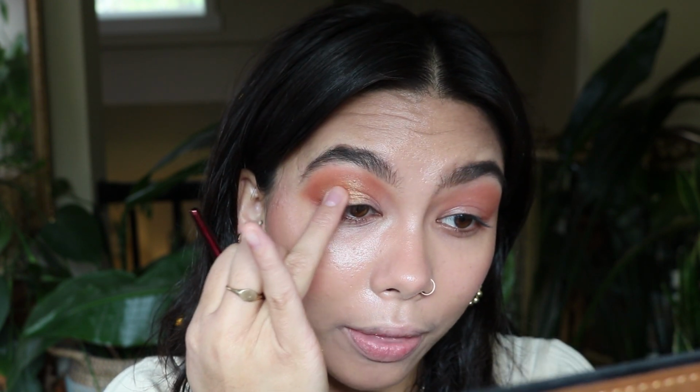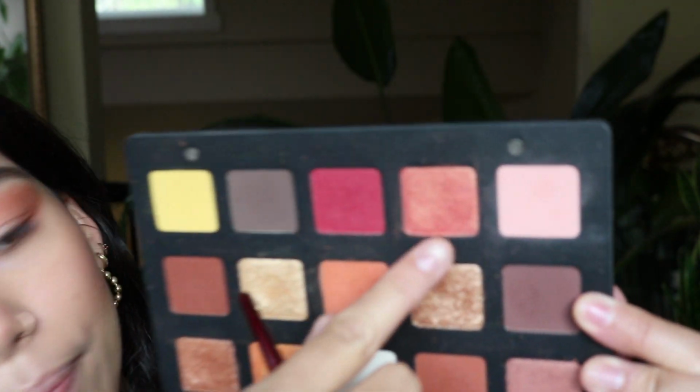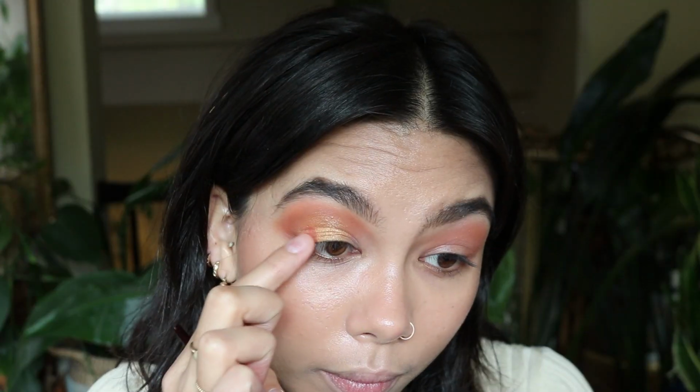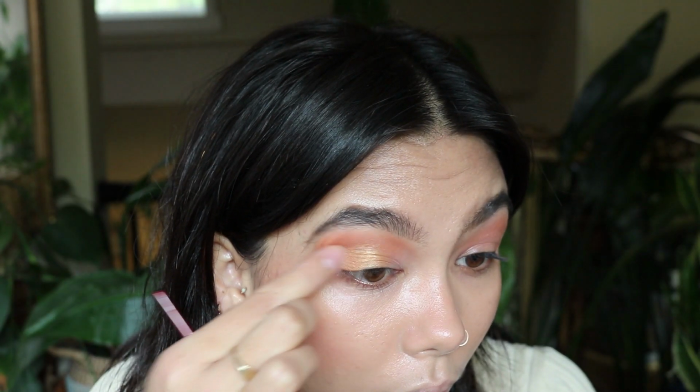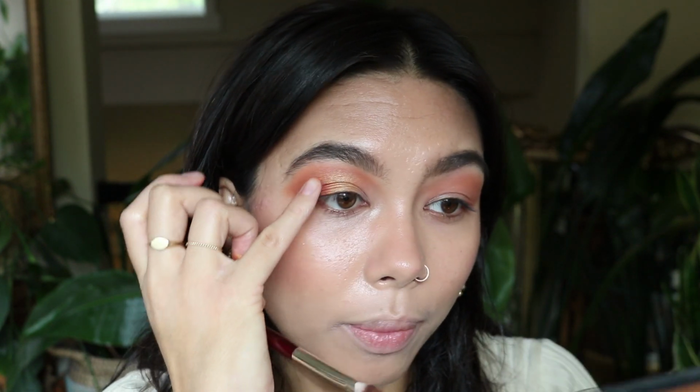I'm actually going to take my finger and pat it on there because I feel like I want more color payoff. And I also think I'm going to take a little bit of this shade right here and put that on the outer corner of my eye as well. So I have a little ombre effect of that deeper shimmer into this orange shimmer, and then I'm going to put a lighter shimmer on the center part of my eye.